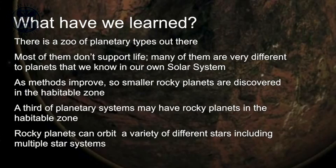A third of planetary systems may have rocky planets in the habitable zone, based on the observations that we have so far. And rocky planets can orbit a variety of different stars, and there may even be rocky planets orbiting multiple star systems. So this is a very exciting time for astrobiology and the search for Earth-like planets around other stars.